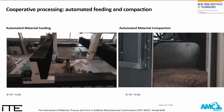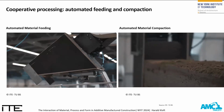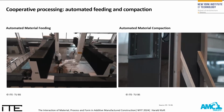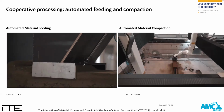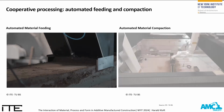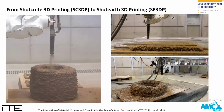There's the compaction. And for the compaction energy, we do a lot of research on the dry density of the material. So we want to minimize the added water, because the more water you add, the more drying time is needed. Here you see an image where both are working together.